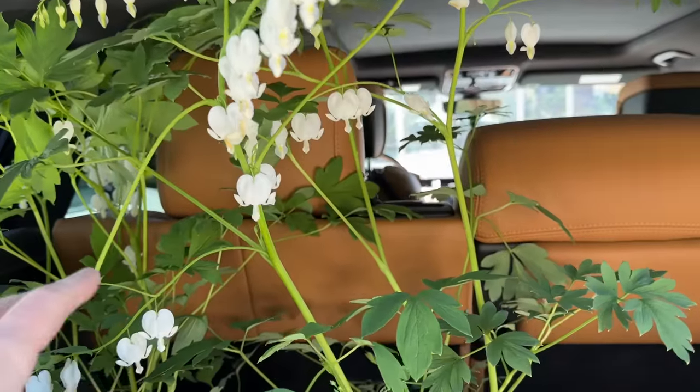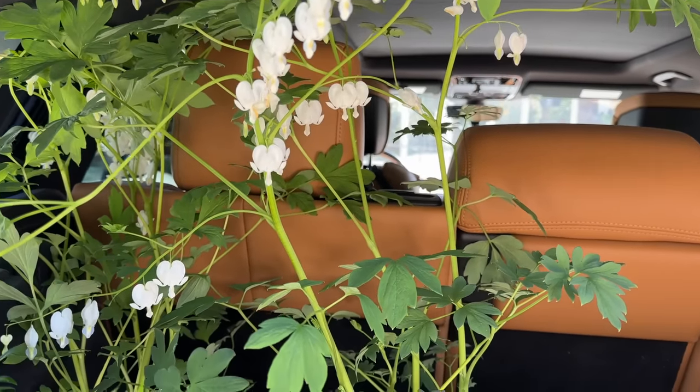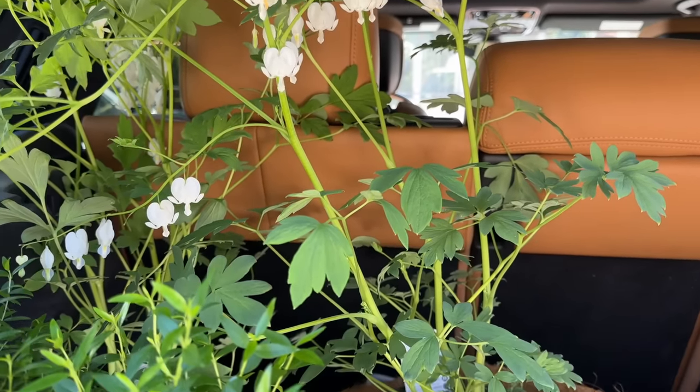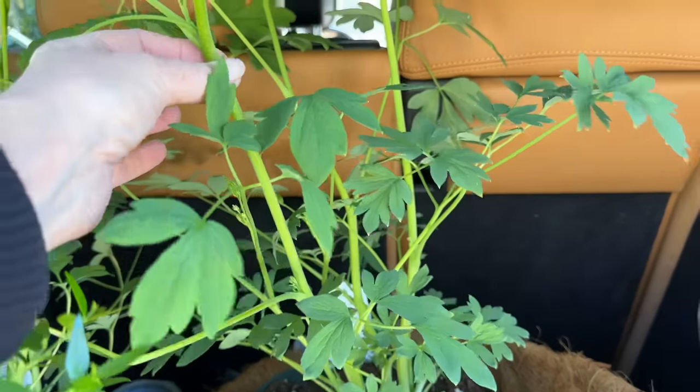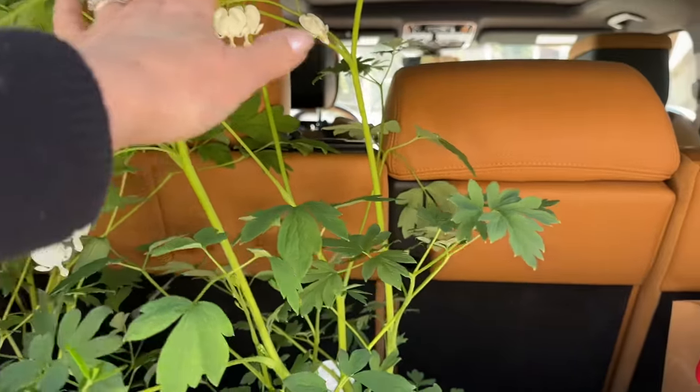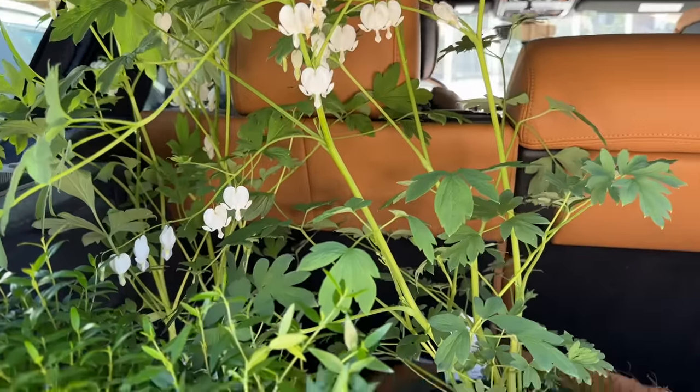All right, so I grabbed two of the bleeding hearts. I was told to just enjoy the blooms now while I can, and then I'll plant them. They may rebloom, some of these smaller ones. And I asked about pinching back, and they said really not to. These are huge, so once they die, I might a little bit.